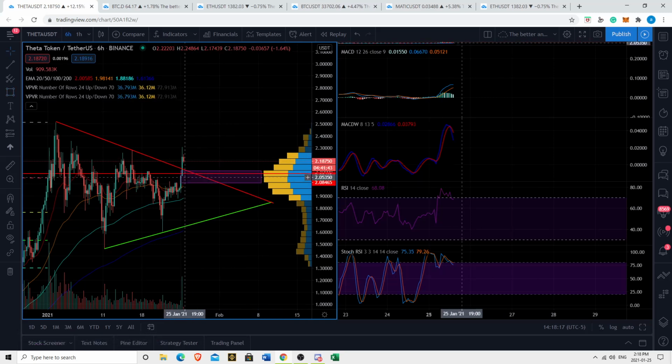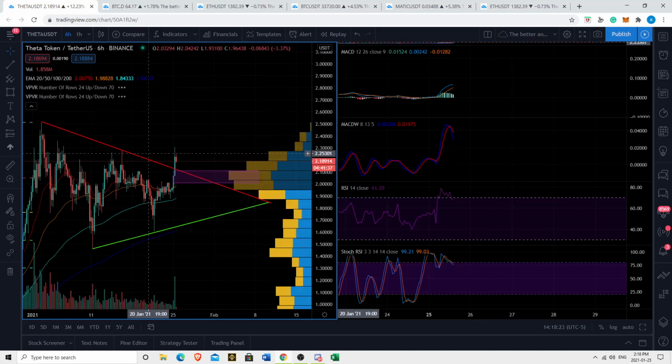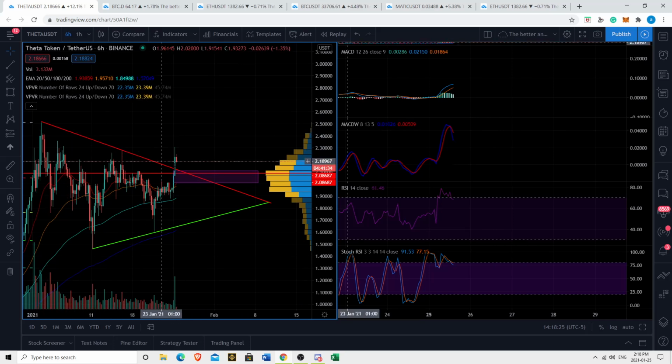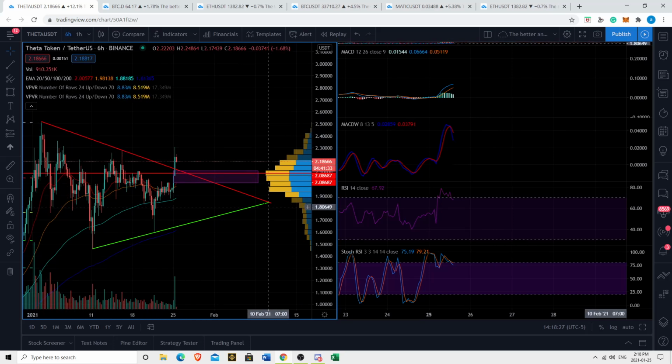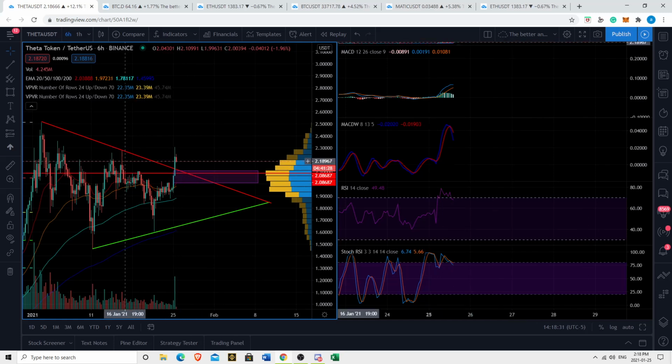That we fall back down, retest the breakout point at some point, and perhaps then go for another leg up. Now, we are breaking up bullishly, and we need to see a continued closing above this red line in order to consider this a bullish breakout, because this could be a fake out if we cannot close hourly candles above this red line.